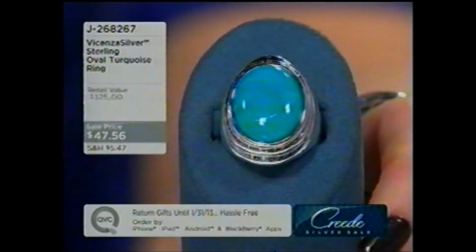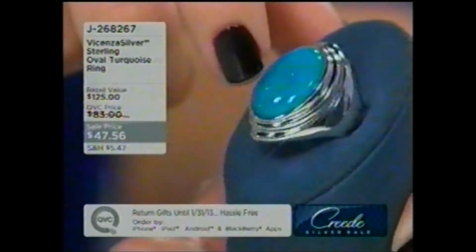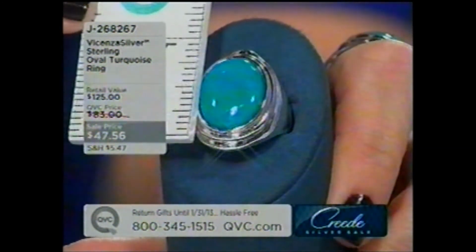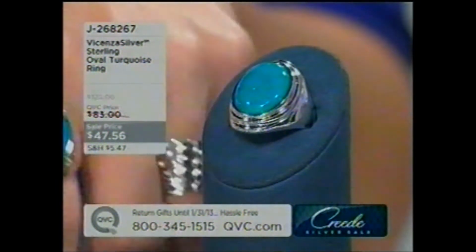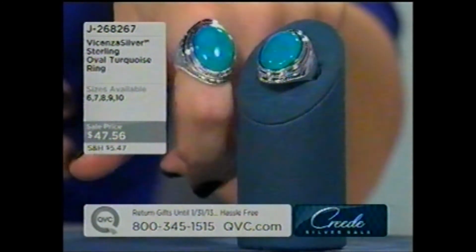Wow. The length on this is going to be 1 inch long, 3/4 of an inch wide, and a smooth yet bold turquoise presence there. Thank you, Nancy. Just put my rule in there so you can see, because it does have quite a size and presence to it. Looks like sizes 6 through 10 are available on this ring right here. And I just popped mine in too so that you can see.